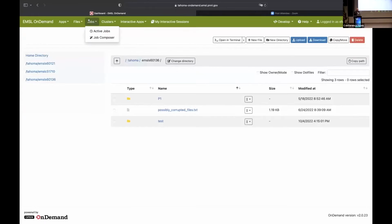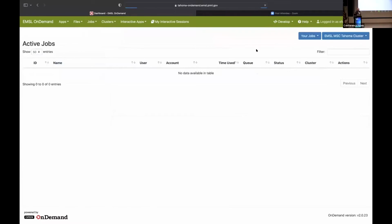You can also look at your jobs. If you've submitted Slurm jobs through other means, or through here, you can see the active jobs. I might not have any active right now, but we can come back to this. We can switch to all jobs and we'll see what else is going on, maybe. The delays in live demos are the best.